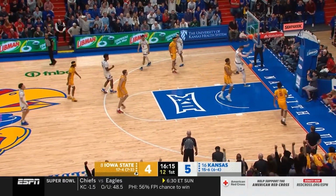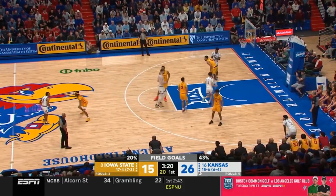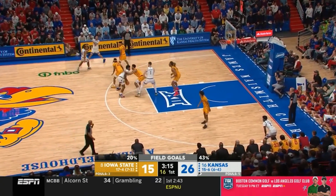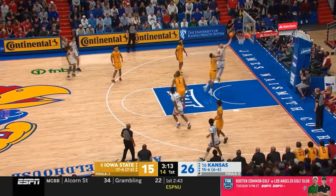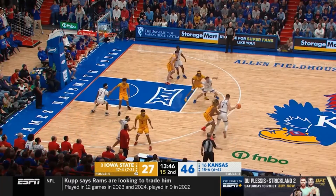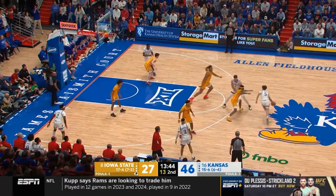Mayo, good look inside, and Dickinson. The Cyclones 2 for their last 19. And they should be down 20. Inside, Dickinson, and one. It just hurts my sensibilities as a coach that knows what it takes to win on the road.